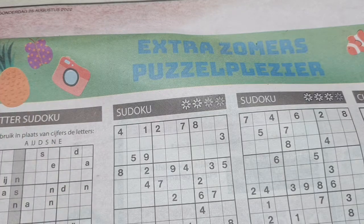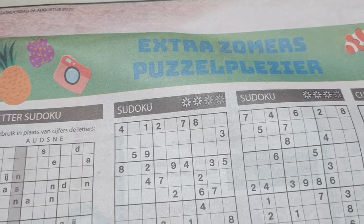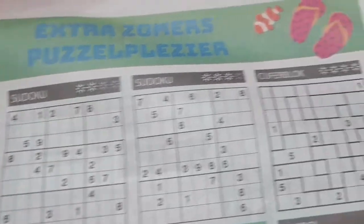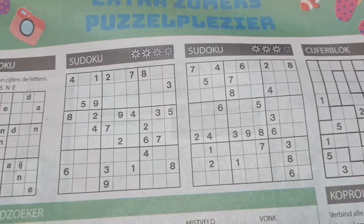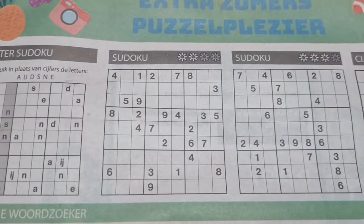And here we have only four Sudokus. There are also other puzzles, like crossword puzzles, but those puzzles I'm not interested in. We have the letter Sudoku, the two stars and the three star Sudoku, and the last one a killer Sudoku. So only four puzzles, and the first one I will solve is the two stars Sudoku.